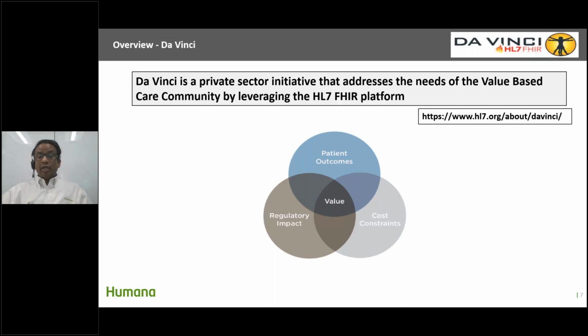So first of all, what is Da Vinci? Da Vinci is a private sector initiative that addresses the needs of the value-based care community by leveraging the HL7 FHIR platform. So you can see this big circle here. Ultimately, the value for all of us as consumers, we are at the center of the healthcare ecosystem. Definitely patient outcomes are the most important, but at the same time, the cost effectiveness for the payers and providers as well.